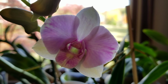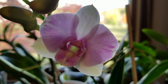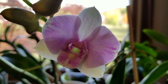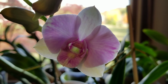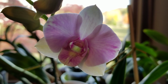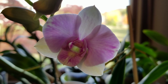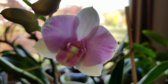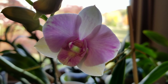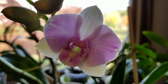And look who bloomed just in time for this video. This is my no ID Dendrobium that I nicknamed April's Hope, and she has 4 buds on her this year. So she's going to have a pretty spike of blooms. I love the color of this little dendrobium. She was the very first of my collection to bloom. So I'm really excited to show you all beautiful dendrobium blooms this month.